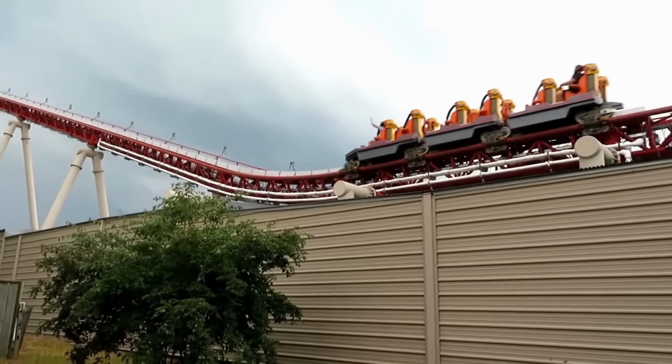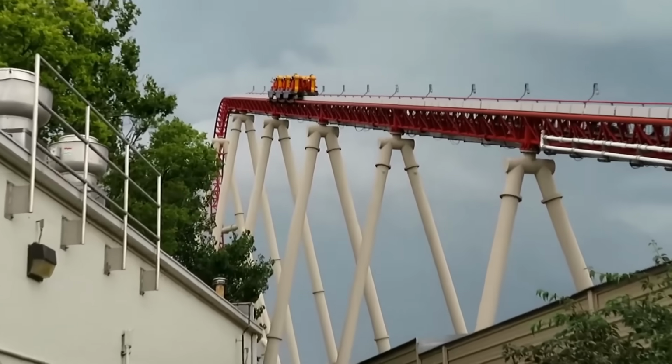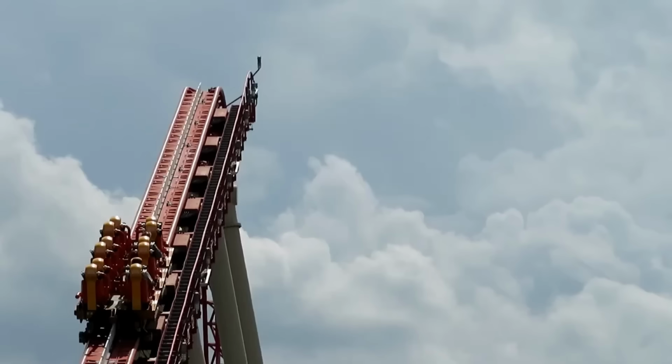Maverick is full of such snappy elements. The switchbacks and the airtime hills and the launch, that second launch that goes under the station, the Stangle dives. Oh my gosh, this ride is absolutely fantastic.